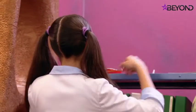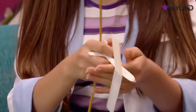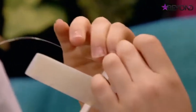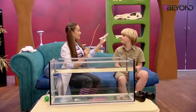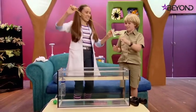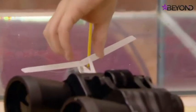I've got an idea. Let me get something with wings. Oh, cool. So we're going to attach this plane to this string. Can you help me? Yep. Okay, so now let's see if we can get this to fly underwater like it would in the sky. All right. Okay, so we'll put it in. Okay, ready?